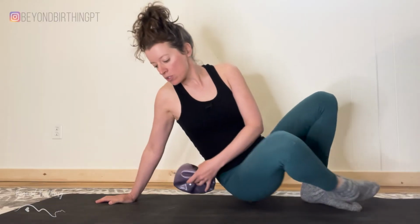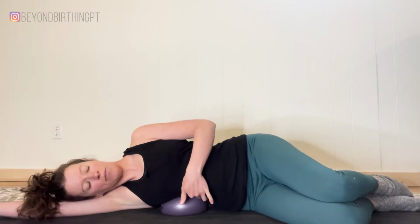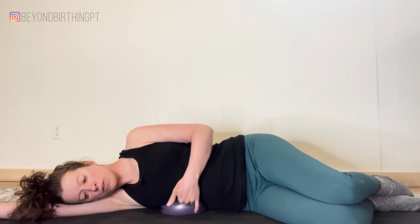I like to work on the side that is most painful, but honestly doing it on both sides will just make sure that you are balanced. So I'm just going to lie on my side, put my COREGEOUS ball at the lower rib cage. So just be below the bra line, and then take a deep breath into it and then release. And let your COREGEOUS ball sink into your rib cage. And I like to do 3 breaths per area.